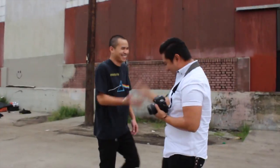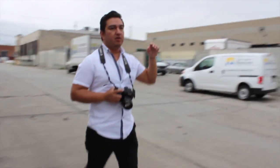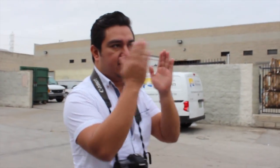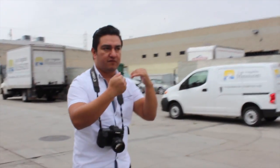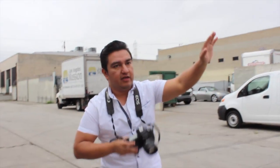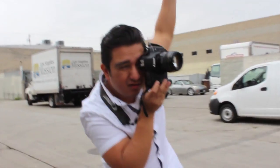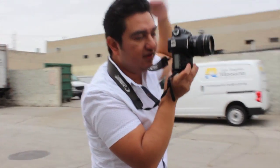Woohoo! There you go, right there. With models, you want some shots of them facing you as a photographer. But then you also want, hey, look past me. You still want them to look cool, right? So you're shooting and you're like, cool, look past me, look over here. That's what you want. Those are the shots you want.